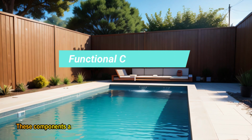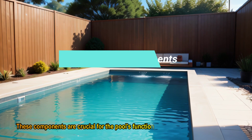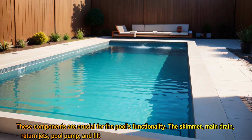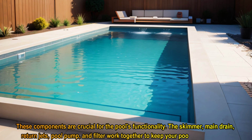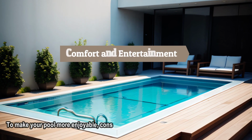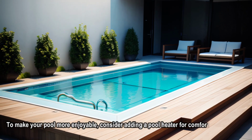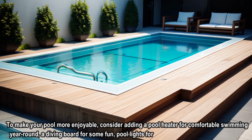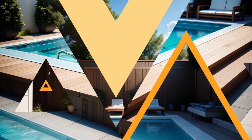These components are crucial for the pool's functionality. The skimmer, main drain, return jets, pool pump, and filter work together to keep your pool clean and safe. To make your pool more enjoyable, consider adding a pool heater for comfortable swimming year-round, a diving board for some fun, pool lights for ambience, and handrails for safety.